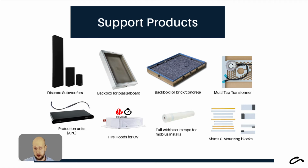Next in line are fire hoods. These are made by Hoodie in the UK and are available where you need to maintain a 60-minute fire barrier as part of a cavity backbox installation. We also have some additional accessories here, such as full-width scrim tape for Mobius installs, and mounting blocks and alignment shims are available to aid a smooth installation.